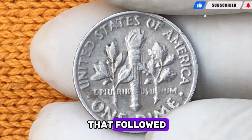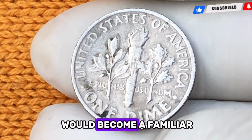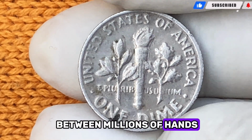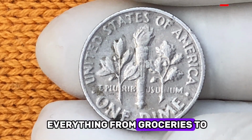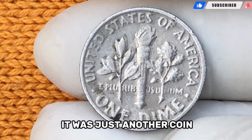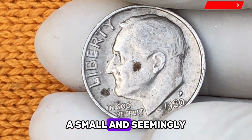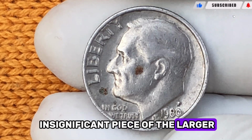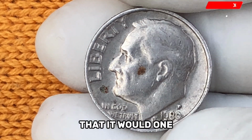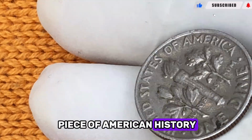In the years that followed, the 1980 Roosevelt dime would become a familiar piece of currency. It would be exchanged between millions of hands, used to pay for everything from groceries to bus rides to movie tickets. Yet, to most people, it was just another coin, a small and seemingly insignificant piece of the larger economic machine. Few would have known, at the time, that it would one day become a coveted piece of American history.